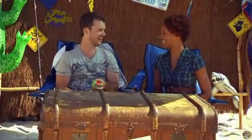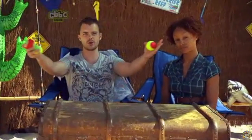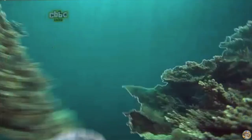Ew, freaky. I know. Everyone's got their own freaky party trick, and the underwater world is no different. From the bizarre to the hair-raising to the downright disgusting. Ladies and gentlemen, boys and girls, welcome to the Ocean Cirque de Freak. It is utterly, fantastically freaky. In fact, it's... That was freak or unique.